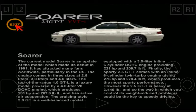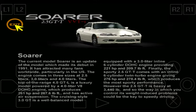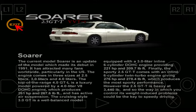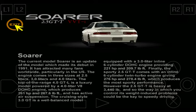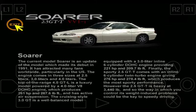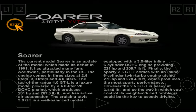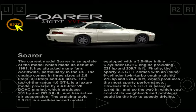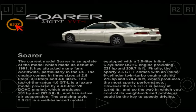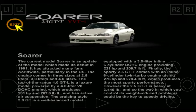Soarer. The current model Soarer is an update of the model which made its debut in 1991. It has attracted many fans worldwide, particularly in the US. The engine comes in 3 sizes at 2.5 liters, 3 liters, and 4 liters. The top of the range 4-liter 4.0 GTL is a luxury model powered by a 4-liter V8 DOHC engine. So this car is actually a muscle car, man, because it has a V8 engine, which produces 261 horsepower and 267.6 lb-ft, and has active air suspension.